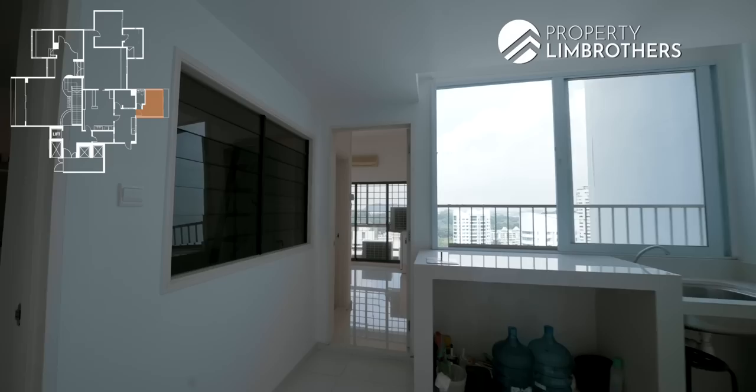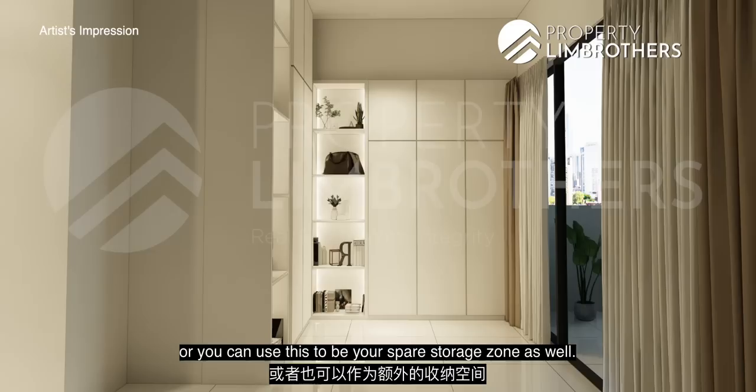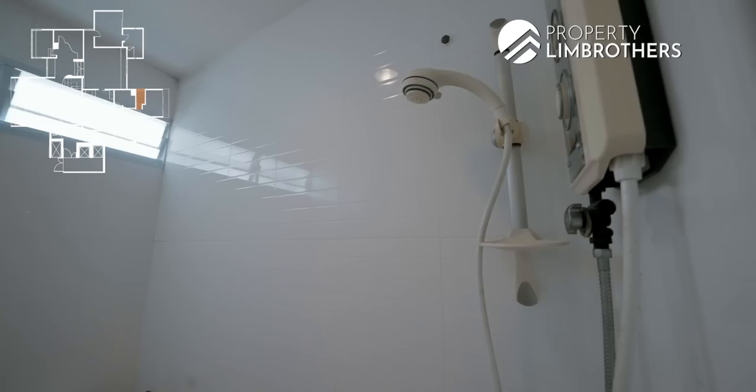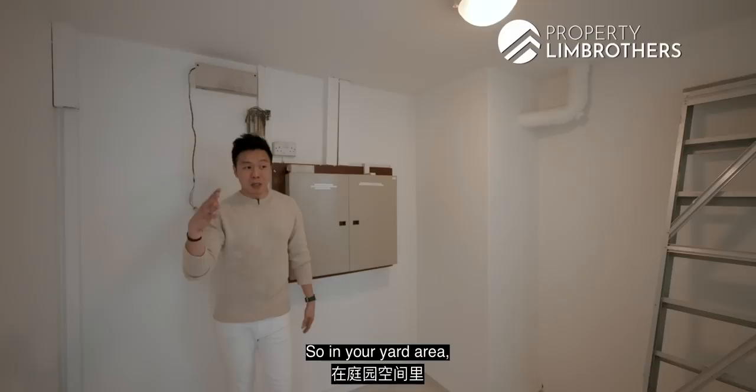There is an additional room at the back, very suitable to be a wine cellar. So you can renovate this place to be a wine cellar zone, or you can use this to be a spare storage zone as well. It's really up to you how you want to use it, because on top of having this area as your helper's living zone, let's say if you have two helpers staying together, the view is fantastic for them. There is an ensuite right here as well. You also have a spare bedroom, sort of like a utility room right here. So in your yard area, you have two rooms, either for storage or utility, up to you to decide.